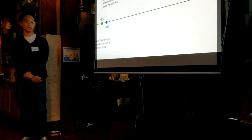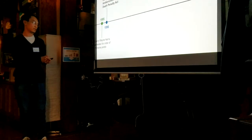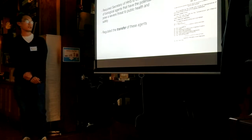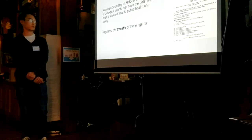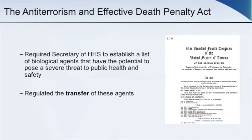And so in 1996, Congress passed the Anti-Terrorism and Effective Death Penalty Act, and one of the sections in that act was specifically in response to the incident with Larry. That section of this legislation required the Secretary of Health and Human Services to establish a list of biological agents that had the potential to pose a severe threat to public health and safety. And so this is the first iteration of what we call now the select agent list.